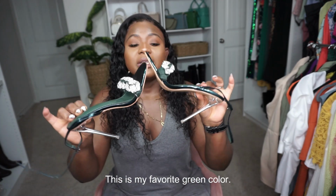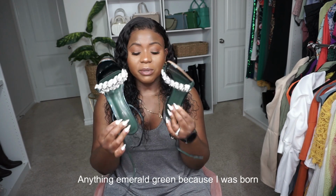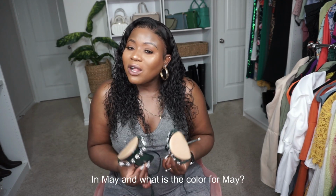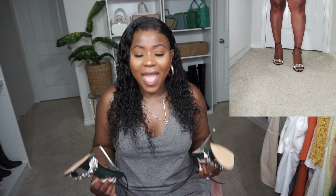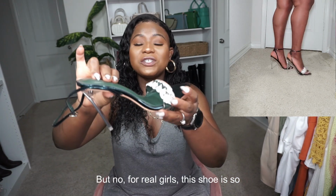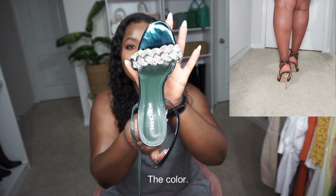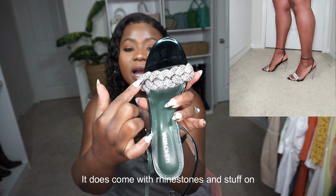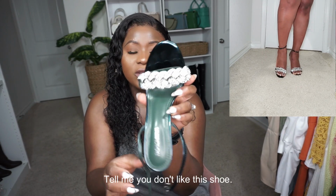This is my favorite green color, anything emerald green, because I was born in May, and what is the color for May? Emerald green. All right, get it. If you don't get it, you don't get it. But no, for real, girl, this shoe is so freaking cute. The color, everything about it is just so gorgeous. It does come with these rhinestones and stuff on top of it. Tell me you don't like this shoe.